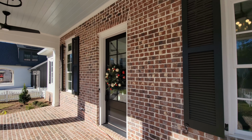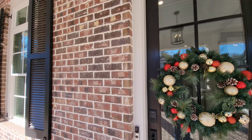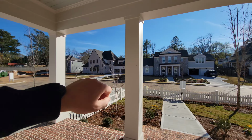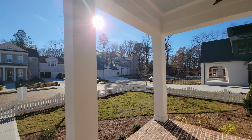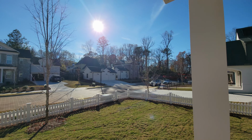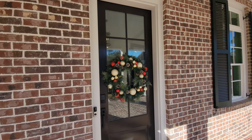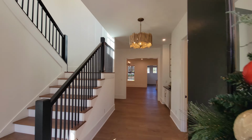Traditional brick, which is nice to get back to because for the longest time, I mean, we still have the white and black that's really in right now, but you're starting to see brick come back. And I've missed it. And we've been modern farmhouse for the last decade or so now. So it's nice to see builders adding a little bit of a return to tradition. Won't argue with that. All right, stepping inside.